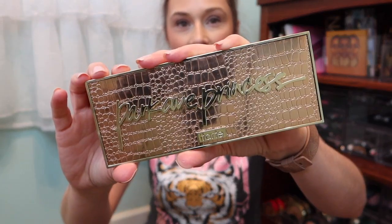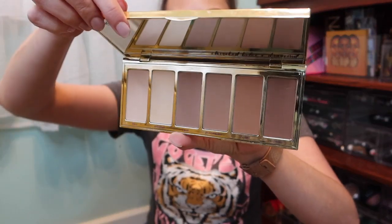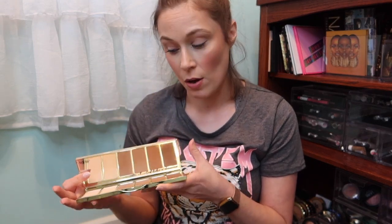Alright, this one, the first few times I used it, I just couldn't make it work. But this last week, it was actually stunning. So this is the Tarte Park Ave Princess palette. It's a contour palette. I'm pretty sure it's discontinued at this point because I had gotten it on clearance. But I made it work for me, and I loved it. I just used kind of bigger diffusing brushes to make it work, and I loved the look that I created with it. So I'm excited to play with this again in the future. We'll put it back for now, but that was very nice.